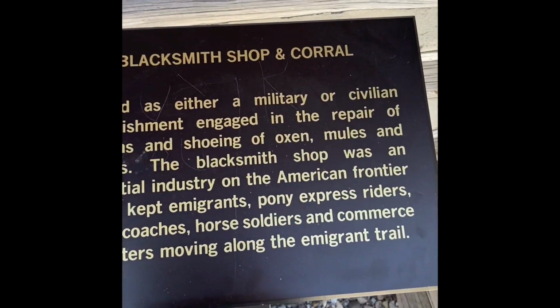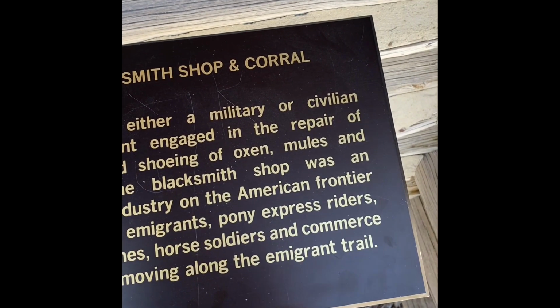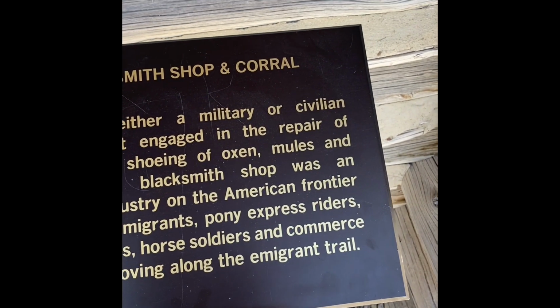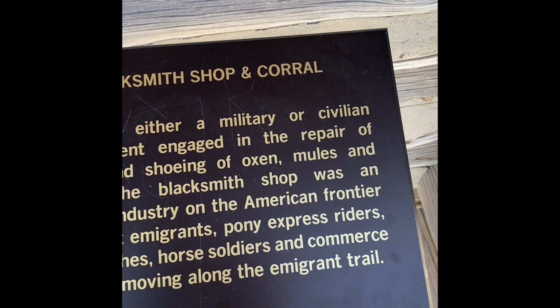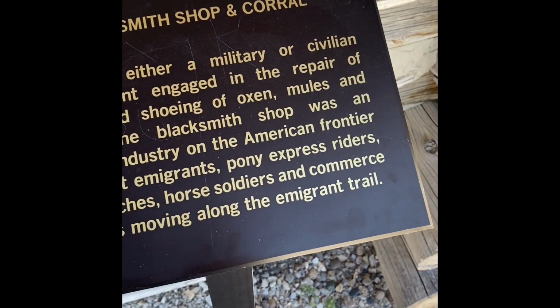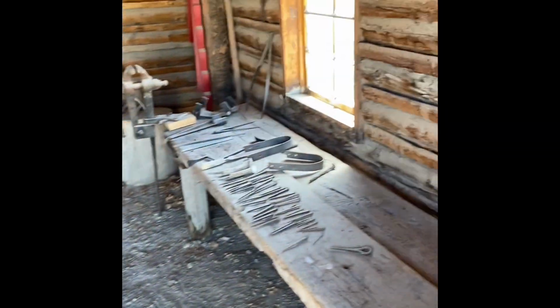Blacksmith shop and corral served as either a military or civilian establishment engaged in the repair of wagons and shoeing of oxen, mules, and horses. The blacksmith shop was an essential industry on the American frontier, which kept immigrants, Pony Express riders, stagecoaches, horse soldiers, and commerce freighters moving along the immigrant trail. So you see, this is where the blacksmith would be. Really, really cool place.